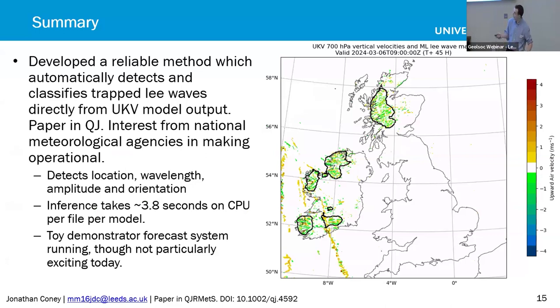So yes, I've developed a reliable method for detecting and classifying trapped lee waves directly from the UKV model output. I've got a paper in QJ if you're interested. Feel free to ask lots of questions. There's some interest from national meteorological agencies in perhaps looking at making this operational to see if it helps their forecasting. Finally, I did have a go at looking at the forecast for today, though unfortunately there wasn't much wave activity. So there we go. Thank you very much.